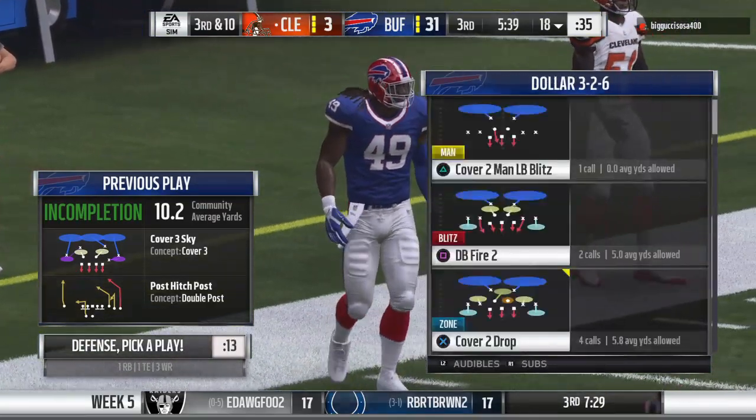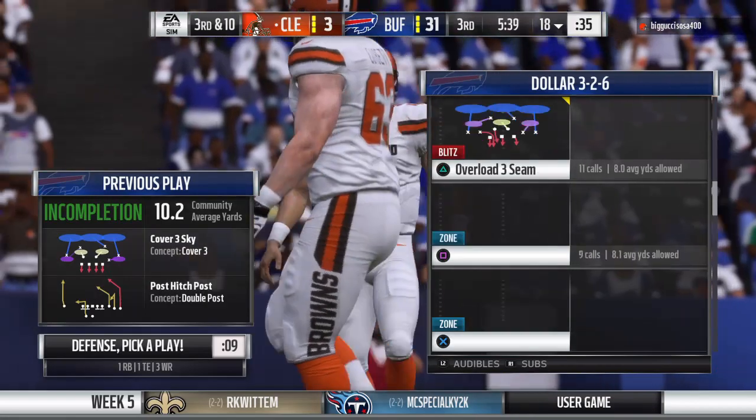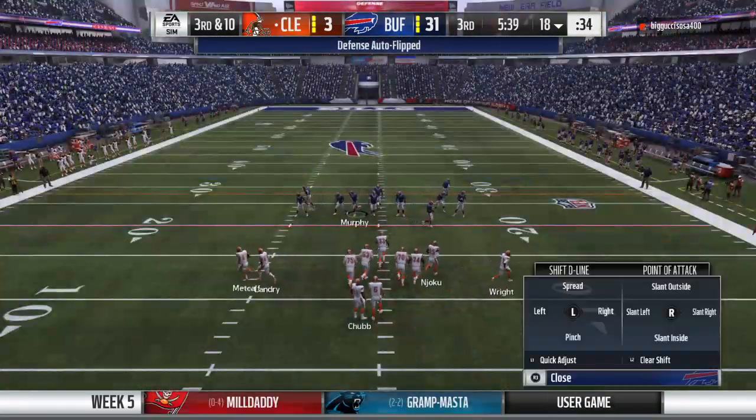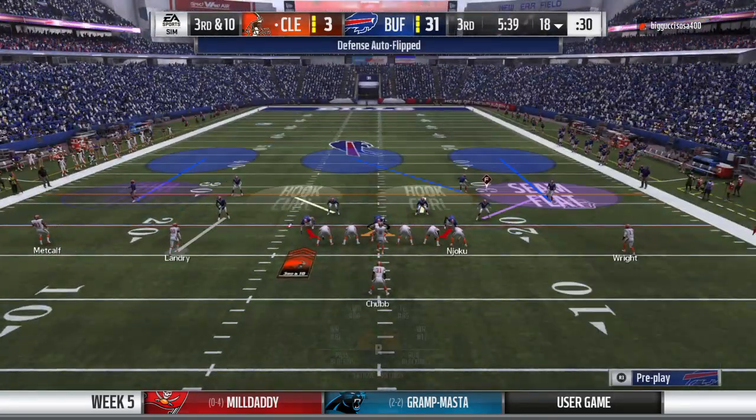This defense is continuing to contest every deep ball that is thrown downfield. And, look, it doesn't matter whether you're playing man or zone. Eventually, that becomes man-on-man, and you got to trust yourself and go up at that moment of truth and make a play on the football.